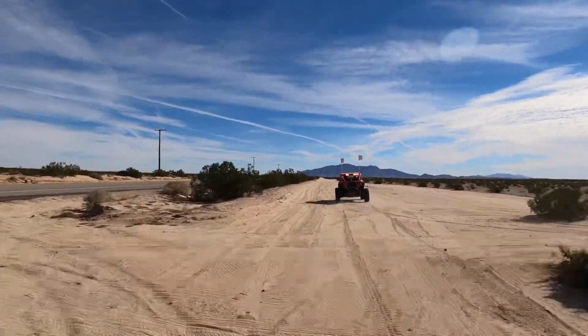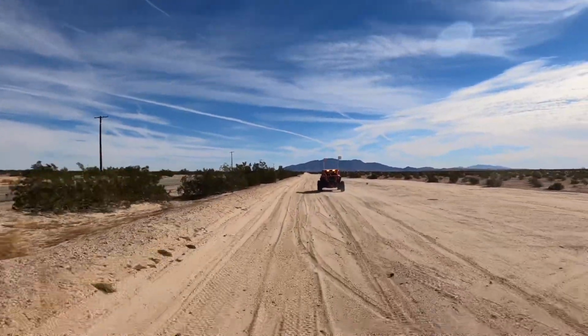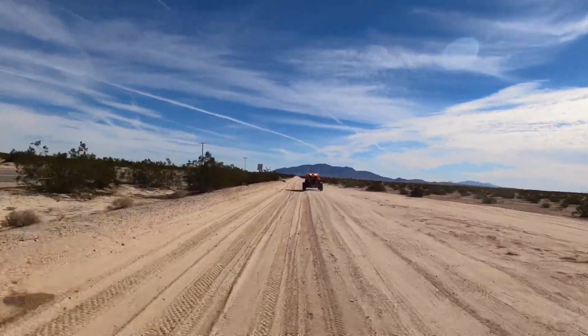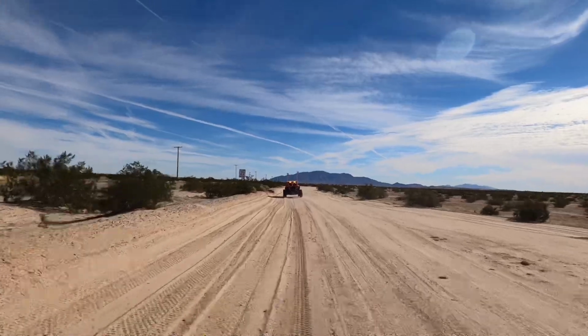As we head further southeast towards the Mexican border, I wonder, why is this place here? Who built it, and what is its purpose?